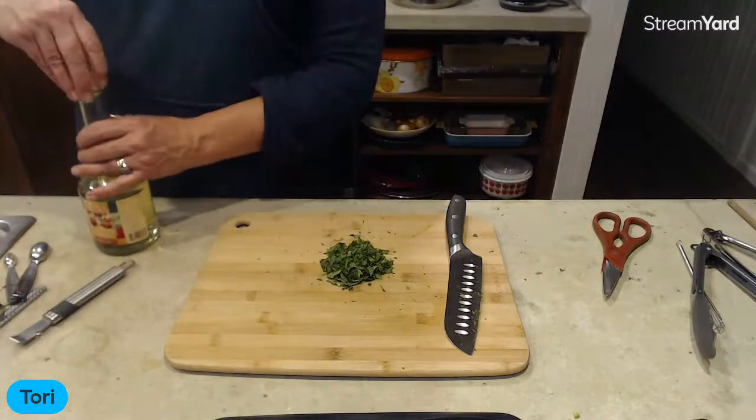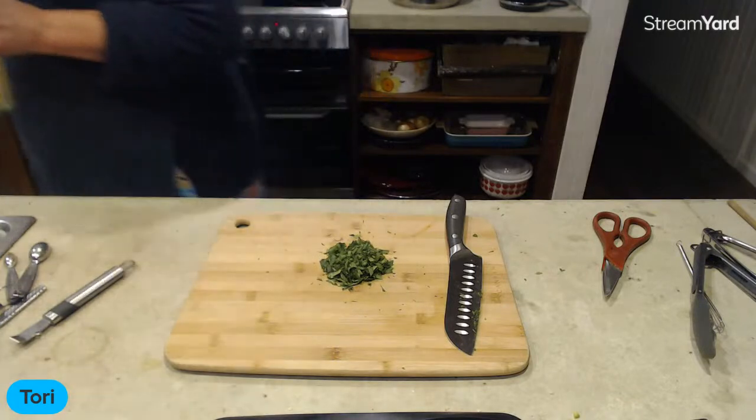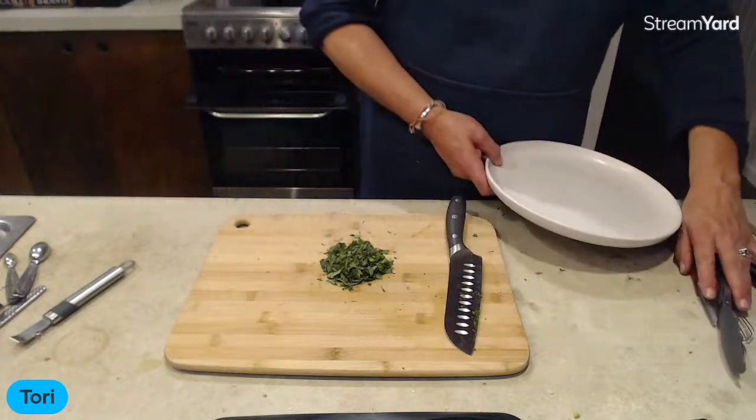I'm just going to clean up a bit as we go. You guys have no idea, when I turn this camera off, the cleaning frenzy that follows and pulling all of my rig apart.